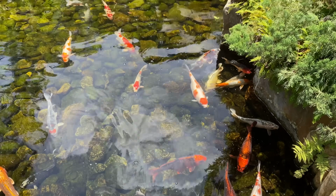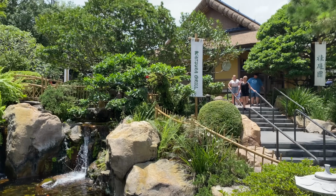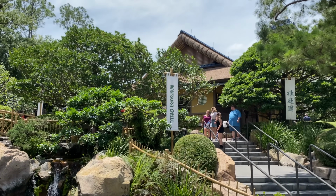Now, I'm in EPCOT standing in the Japan Pavilion because today I am going to get a meal at Katsura Grill. That is the quick service restaurant here in Japan, just above the koi pond behind me.